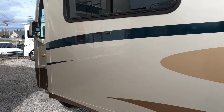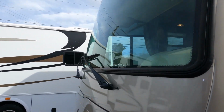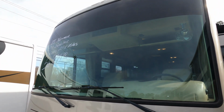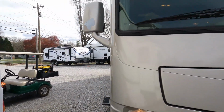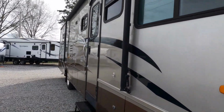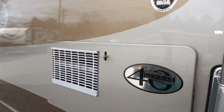Be a good size motorhome for somebody that wants a Class A but doesn't want to drive a 40-foot behemoth. Does have the 1-piece windshield. A little dirty right now, guys. We hadn't really washed it, but I don't see any cracks, anything like that on it. Great visibility. A couple of brands you can never go wrong with, and that's Newmar and Tiffin. And this is definitely a nice unit. Got a patio awning, power steps, 6-gallon DSI gas electric water heater.